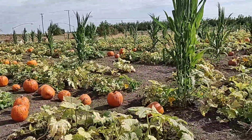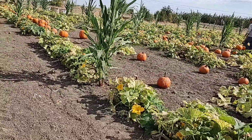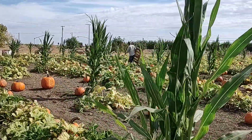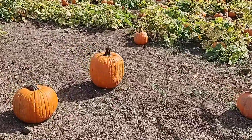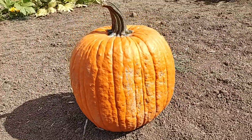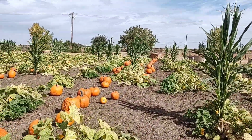This is videotaping me. There it is. I'm going to take a video of you. There's more. This is a big one. Right here. This is a big one. Right there. So this is the first batch of pumpkins going to the pumpkin place.